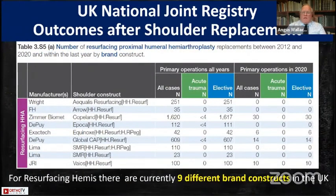Now, if we look at one particular brand construct, that is resurfacing of the humeral head, we have 9 different brand constructs. This makes trying to work out which is the best one difficult and approaching impossible.